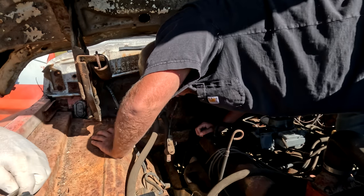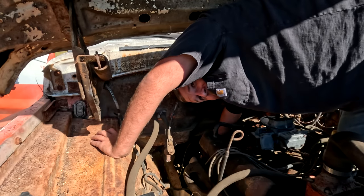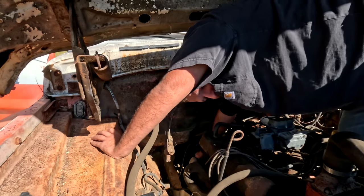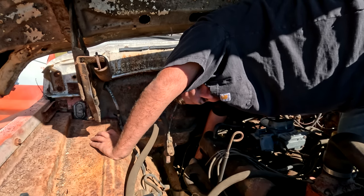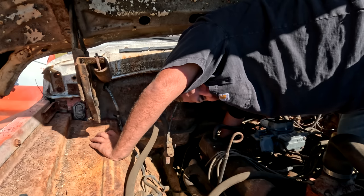So that one you have to use like a wrench for. So you're going to get down there and... got your hat. Oh no, Annie, give me my hat back. Yeah, it's got Annie slobber on it.